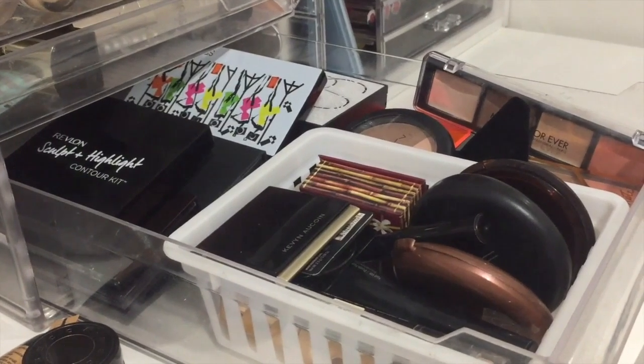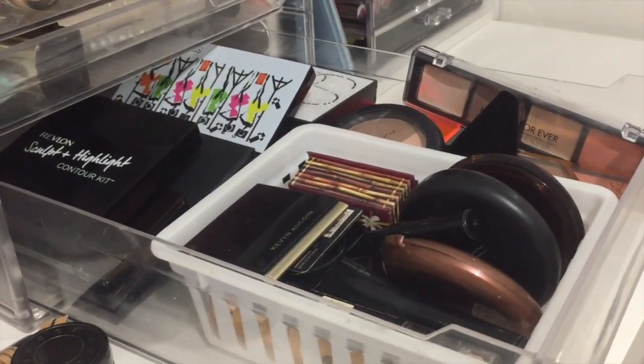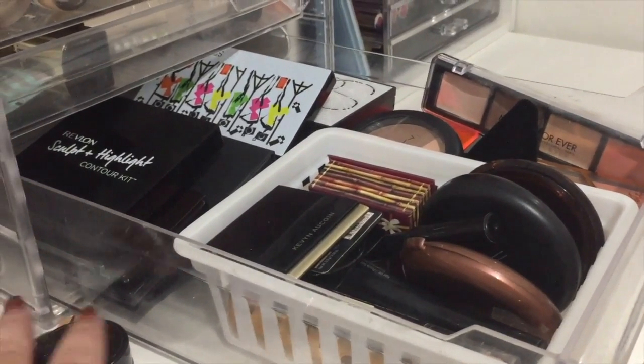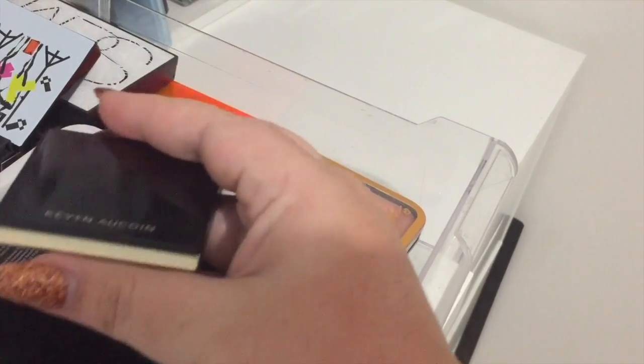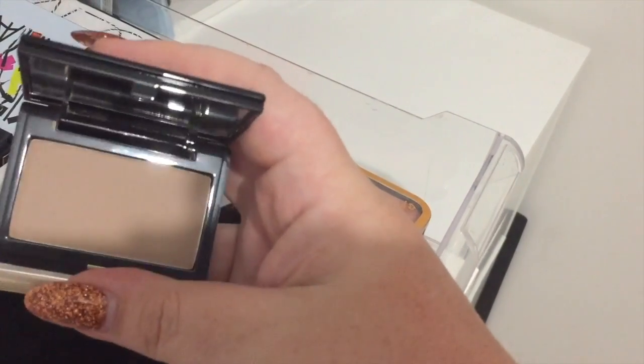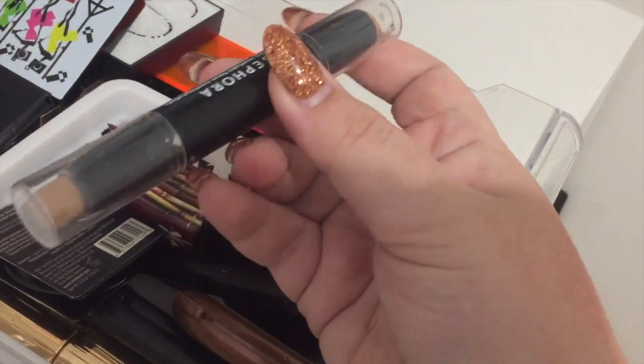Okay, so last drawer here. There's a few things we can get rid of and actually just put in my kit because there's no room for it here. Okay, so starting off with this, I love this, I would never get rid of it. This is the Kevyn Aucoin sculpting powder in light. I'm gonna hold on to that. This duo from Sephora, it's far too dark, it's broken, it's gone.